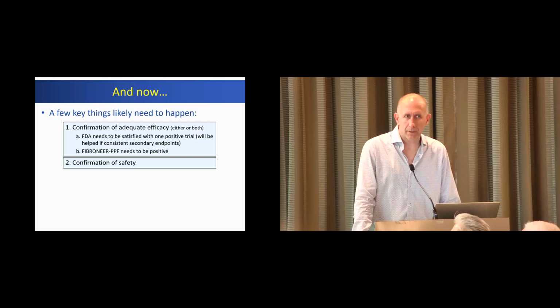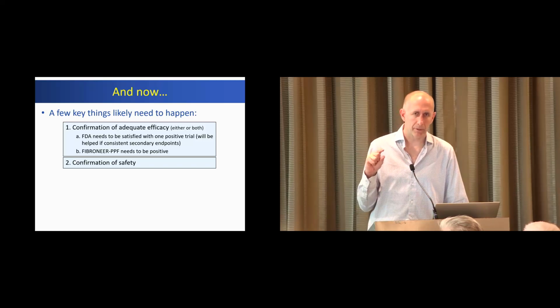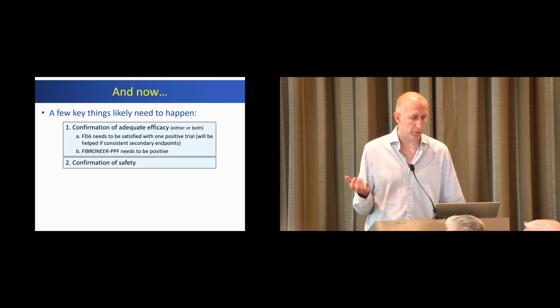There are a few key things that likely need to happen. Number one, we have to confirm that there is adequate efficacy or benefit. The FDA needs to be satisfied with one positive phase 3 trial, which would be helped if there are consistent secondary endpoints. It's one thing if your forced vital capacity improves, but if everything else is not really improving, that leads to a lot of questions about the real benefit. But if we also see improvements in how far you walk, how short of breath you are, how much you cough, et cetera, then we're much more confident that this is a good drug for you.